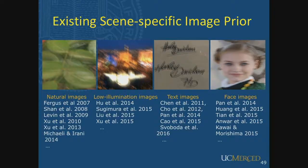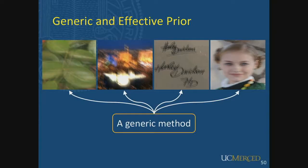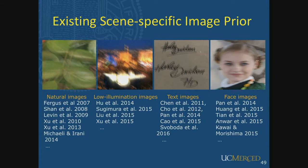And then we go from one stream to the other. Because you can work on deblurring for specific objects, and then you can work on generic objects. So we also take a look back and see whether we can find a prior for generic objects or not. If you look at natural images, there are several methods that come up with priors for generic scenes, or for low light, for text images, or for faces. For different scenarios you have to find different priors. So what we want to see is whether you can find one prior for all of them. Obviously, some of them can be useful for all images, but they do not work that well.